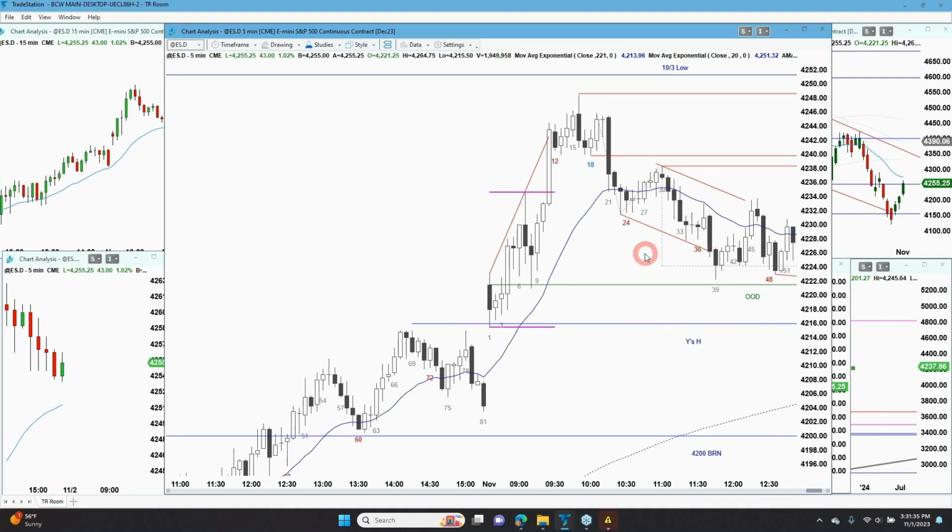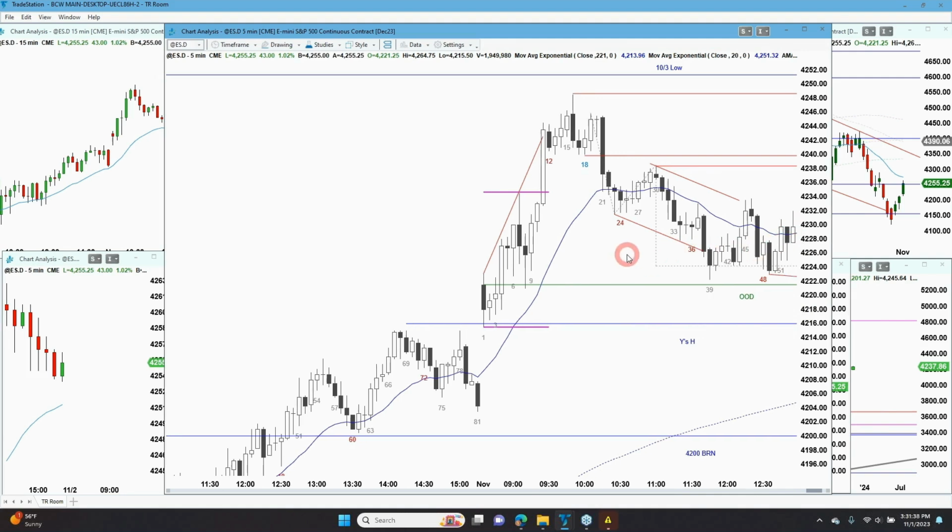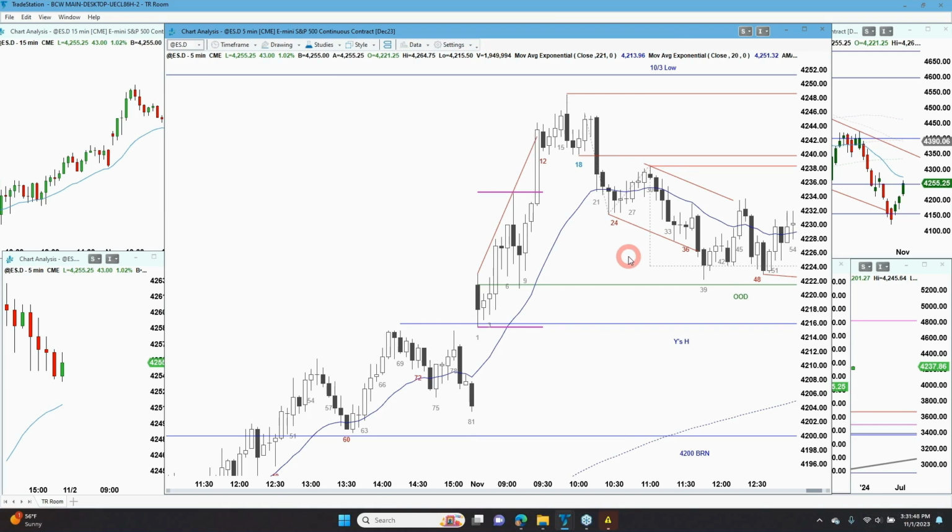Looks like a trading range day. 53, a second leg up from 50 and 51. But again, you're right at the report, and there's no reason to be trading in here. 54, inside bar, probably breakout mode, waiting for the report. We're right in the middle of the day's range.